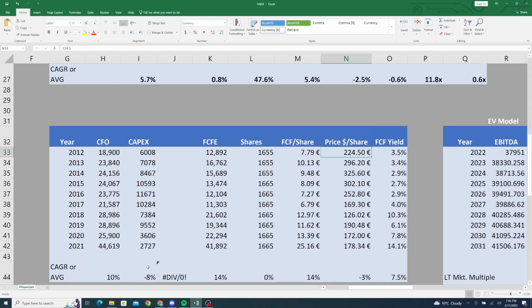In 2012, there was a price per share of 224 kronas. They reached a peak here in 2014 of 325, and it's been coming down here. In 2021, they have a share price of 178 krona.